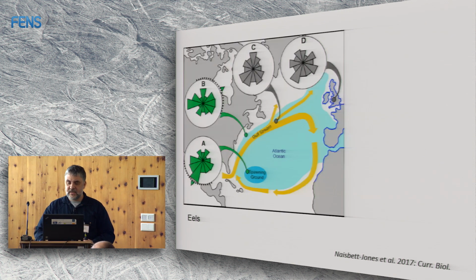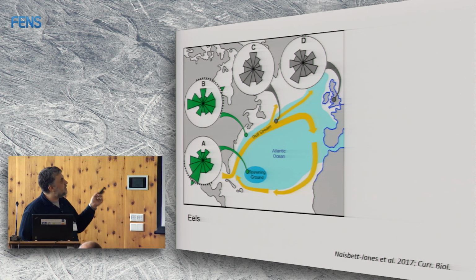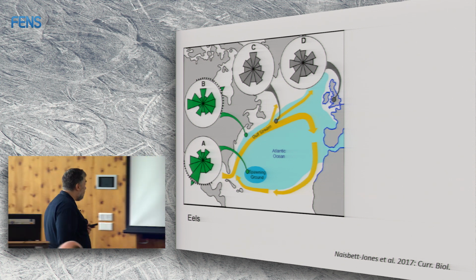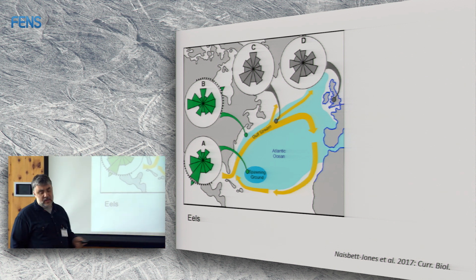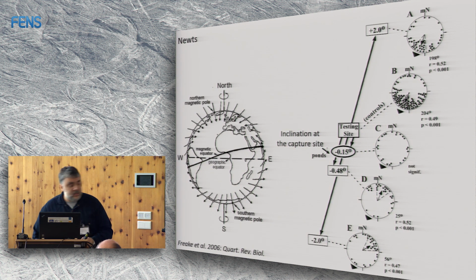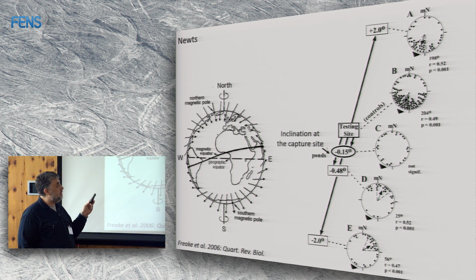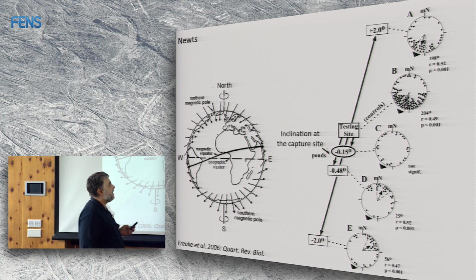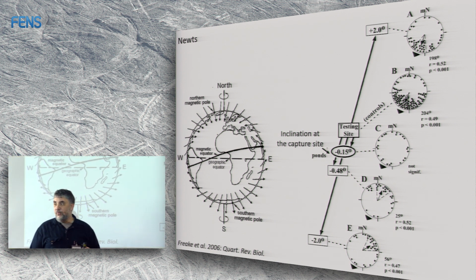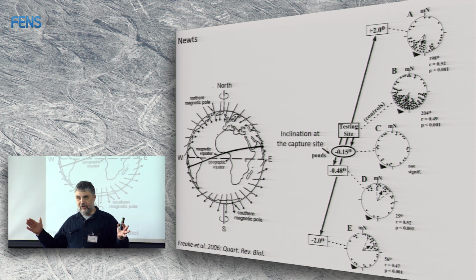There are also data on green turtles that responded in a predictable way to the magnetic displacement in similar experiments. There is a recent paper on eels that are claimed to respond by swimming into different directions to magnetic displacements. There are also data suggesting that newts use a magnetic map, and these results are truly impressive and unexpected, because newts never move beyond 1, 2, 3 kilometers. And magnetic map varies on a much greater spatial scale.